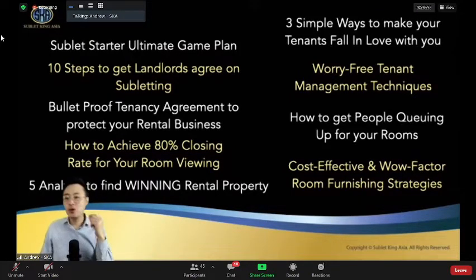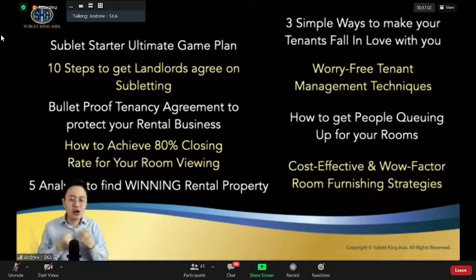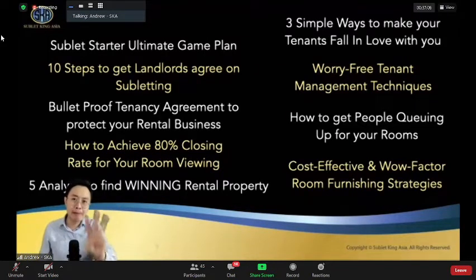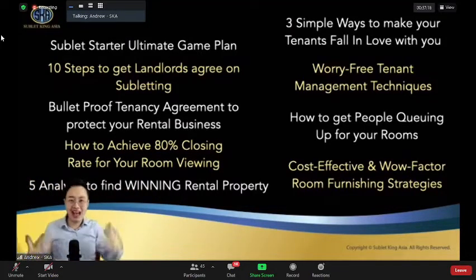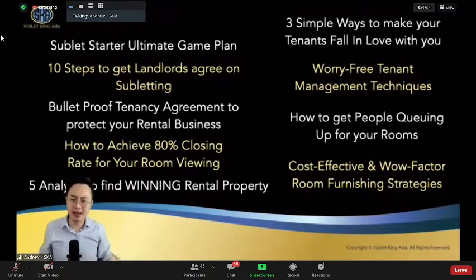We will also teach you 5 analyses to find winning rental properties. How do we grow to 300 rooms? How do we find all this winning rental property that keeps having demand? We teach you 3 simple ways to make your tenants fall in love with you. Very important. You must have tenants fall in love, and that's why we even have a tenant referral now. We also teach you tenant management 10x, because why do we want to do this business? To have more time.